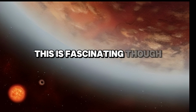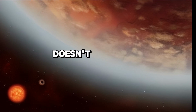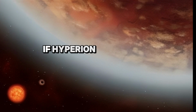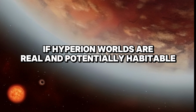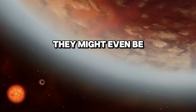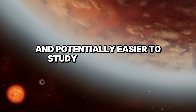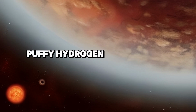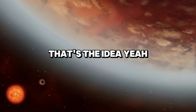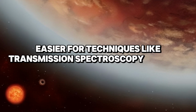This is fascinating, though. K2-18b seems to be pushing us to think beyond just Earth twins, doesn't it? Exactly. If Hycean worlds are real and potentially habitable, it really broadens the scope of where we might look for life. They might even be more common than Earth-like planets. And potentially easier to study with those big, puffy hydrogen atmospheres. That's the idea, yeah. Hydrogen makes the atmosphere extended, easier for techniques like transmission spectroscopy to probe.